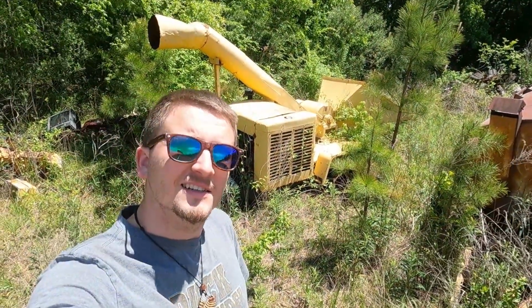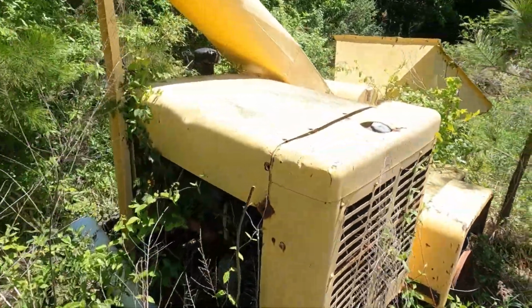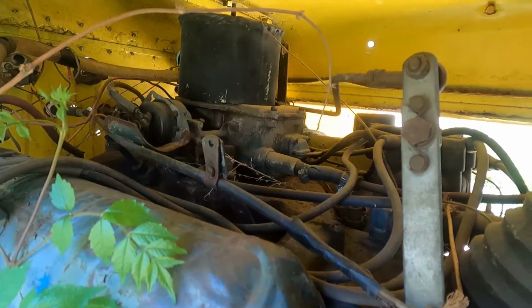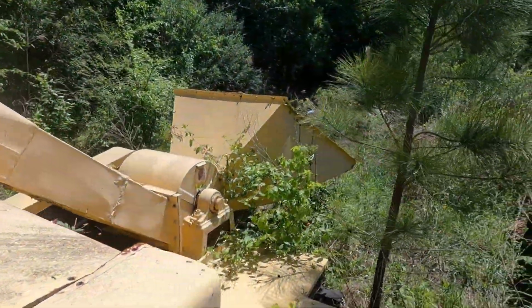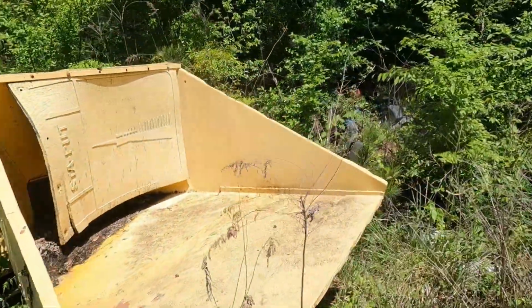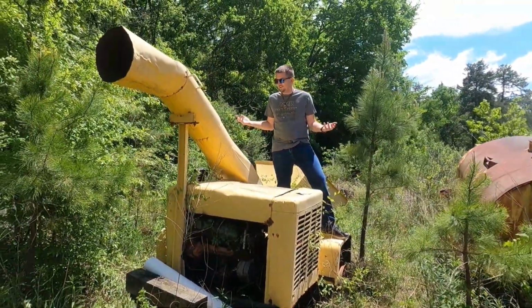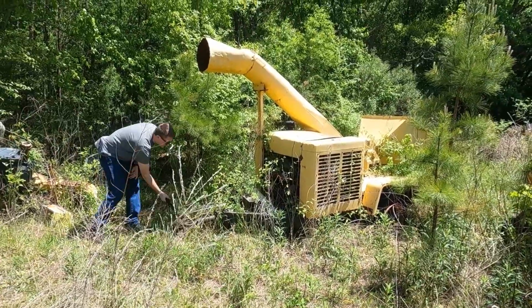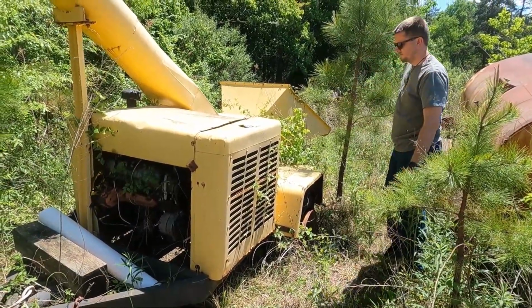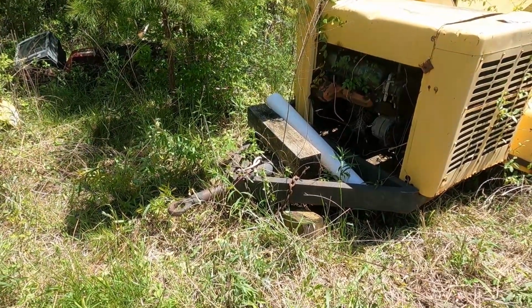Well guys, this is it. This is the chipper. It's old, broken down, and it's gonna be a fun project to put back together. What am I supposed to do with this? We'll just hook up the winch and try and pull it, and then see where it goes.